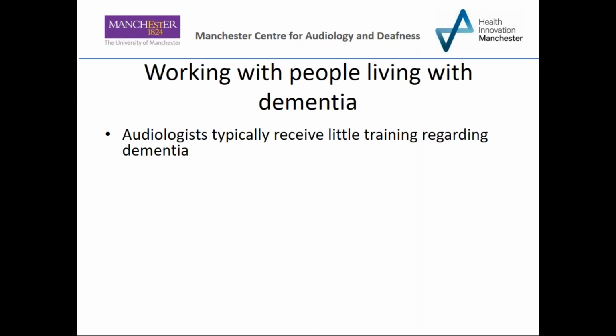And as far as I'm aware, across the world, audiologists typically receive very little training when it comes to cognitive impairment and dementia, and that's exactly the same for people when they're looking at memory loss and dementia and neurodegenerative diseases. They don't typically look at hearing loss either.